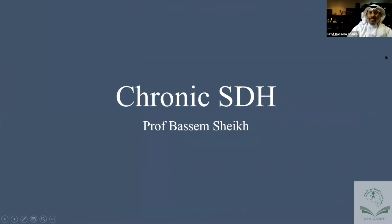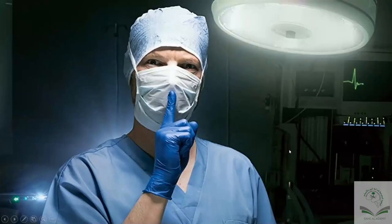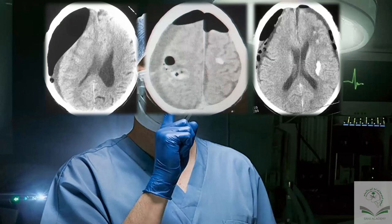Today we are speaking about subdural hematoma, and specifically the chronic type of subdural hematoma. Most of you know this subject. It's easy, isn't it? It's easy if we apply all our knowledge correctly, but it's not unusual that we see real complications with such a straightforward, I can call it very common, neurosurgical procedure. Why? We will know that in a minute.